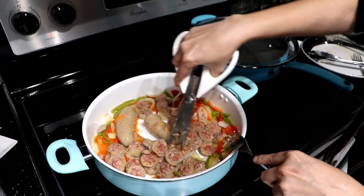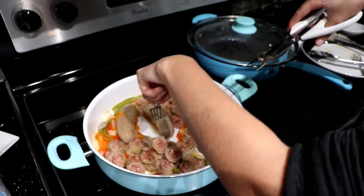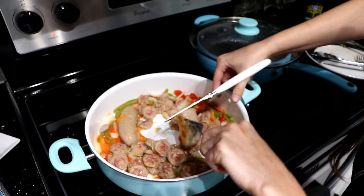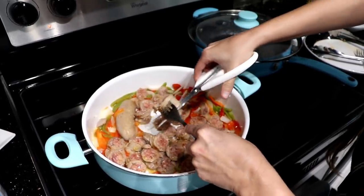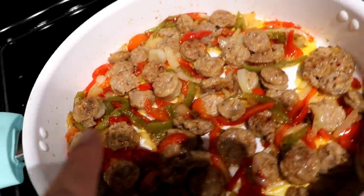These aren't done yet, as you can see in the middle, so I'm gonna let them cook a little bit longer, but I figured I would just cut into them now so that way these cook a little faster because I'm starving, okay? So I'm gonna continue cutting these up, and then I'm gonna let it finish cooking, and then I'll show you the next steps.